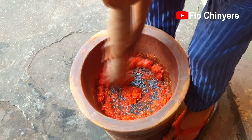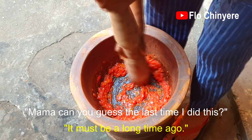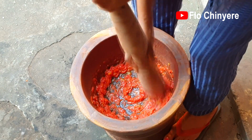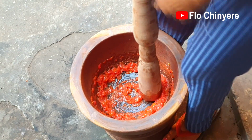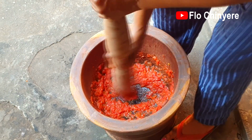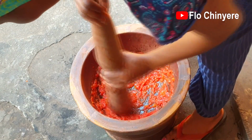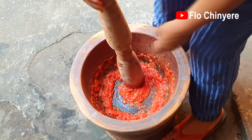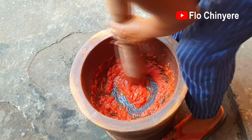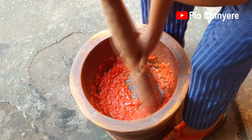Start doing it like this. If one tomato. Hey! My hand is paining me. I can't use my left hand. Use my right hand like that. My half hand.